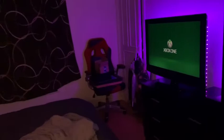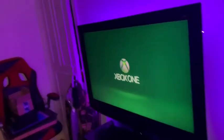So guys, this is the updated room so far. Just done some cleaning, got my blanket there. Pretty proud of it so far. We got these LED lights behind the TV here, and they can change colour, and you can do it from an app on your phone.